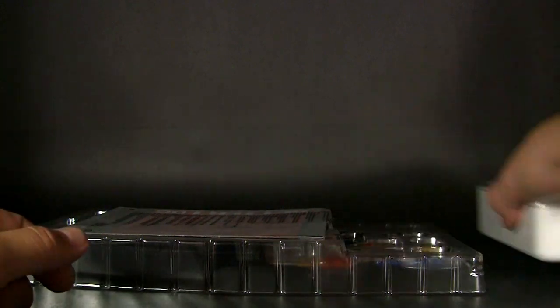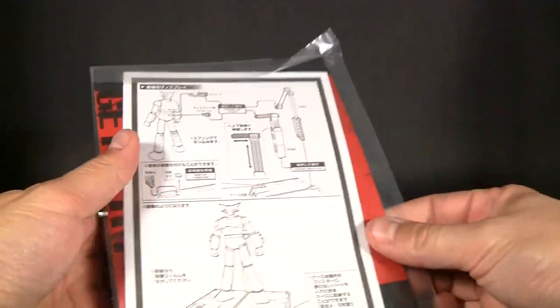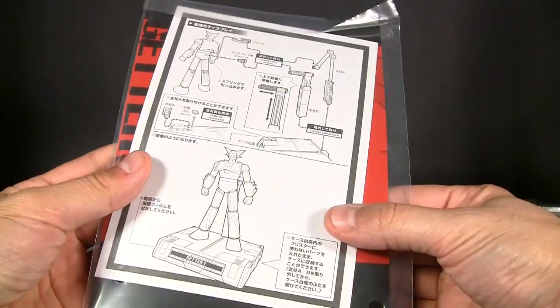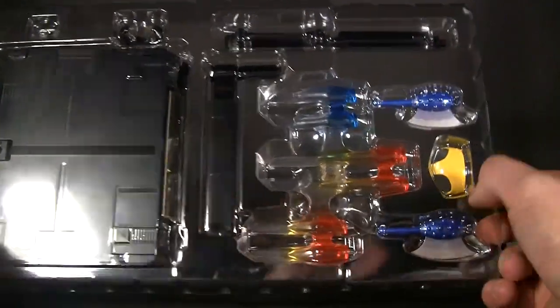So there's definitely a stand going on over here. We have the booklet, which is full color. All right, and then the instruction sheets will show you how to put them on a stand here. And this is pretty much the same stand that you get with Mazinger Z and Great Mazinger. And we also got another tray here with the actual stand.